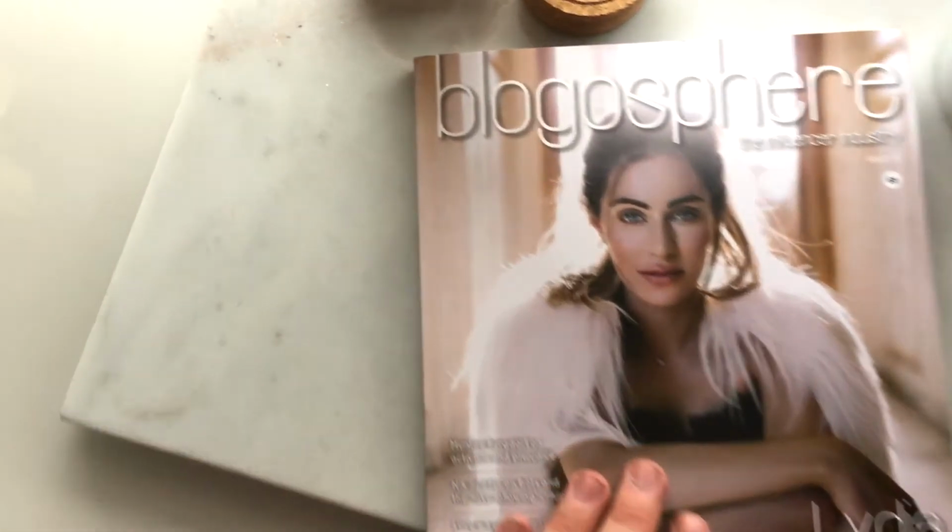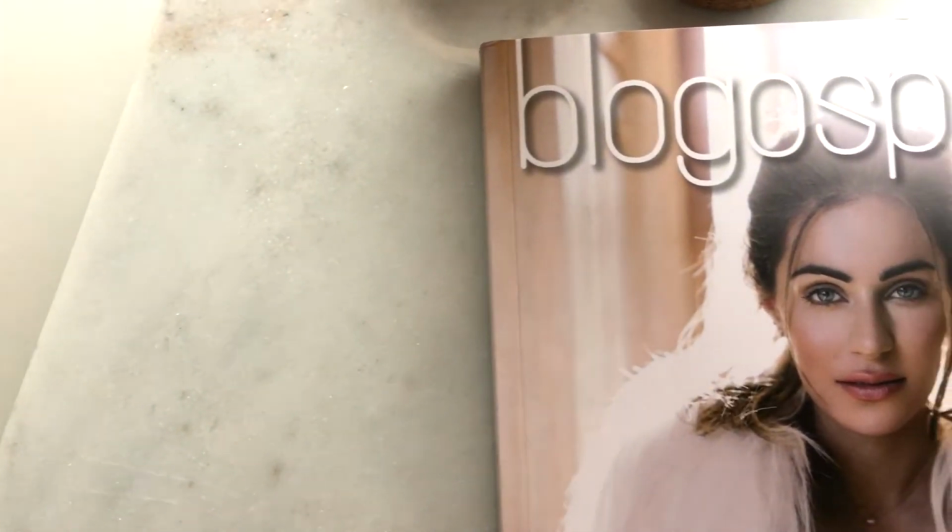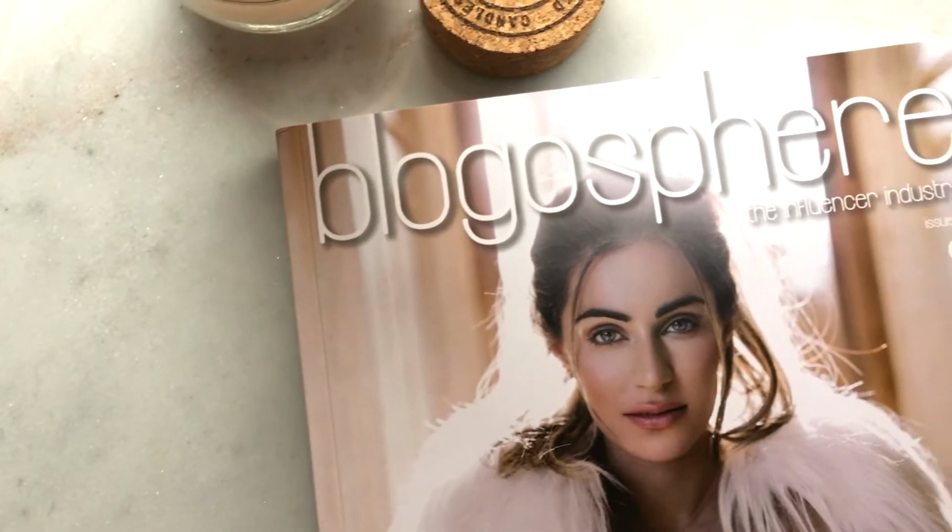So next up is a magazine. Now I love to read, as you guys found out in a couple of videos ago, that I love books. I also love a magazine, and one magazine that I have recently discovered, purely because of the cover girl that is on it, is Blogosphere. This magazine is made for influencers. It's made for influencers by bloggers or something like that, but it's really interesting.